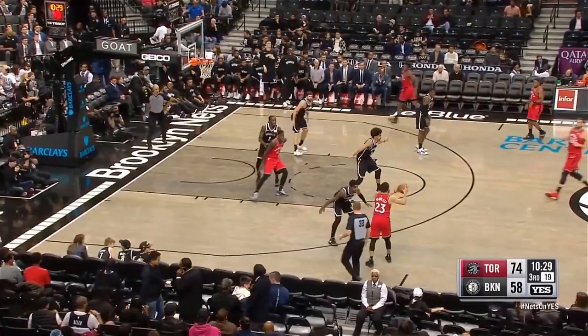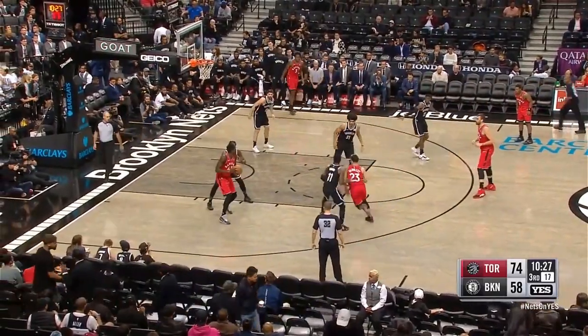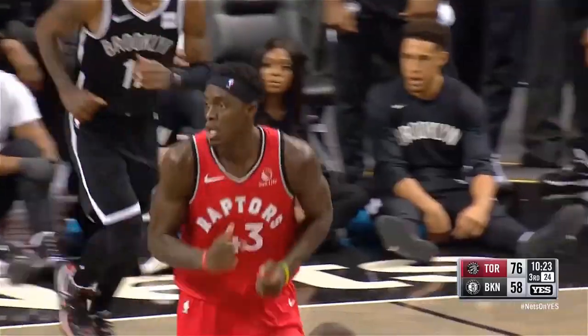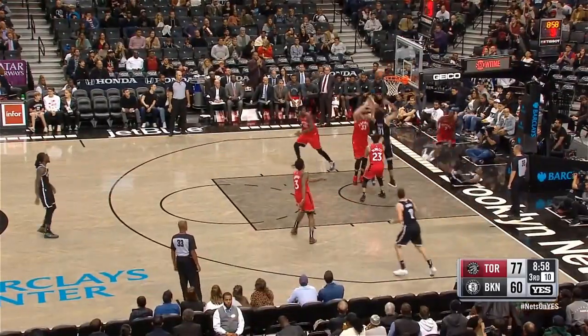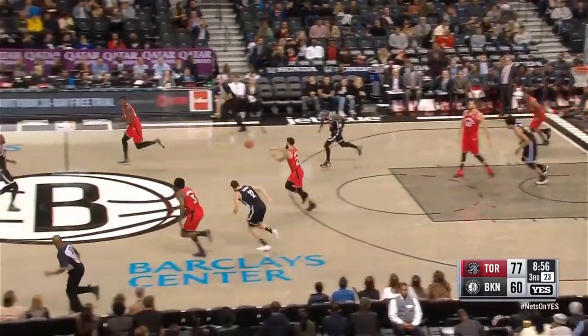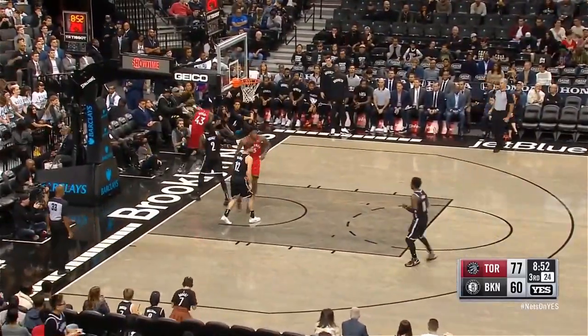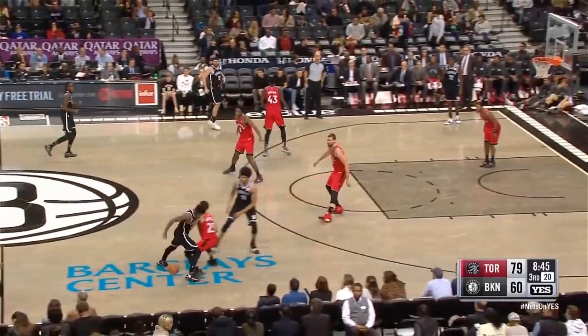First, LeVert, he's got a guy in OG Anunoby and Marc Gasol essentially tracking him. Siakam finishes that one. Out of it, finds the cutter, and LeVert couldn't quite complete the highlight. Wanted a foul, didn't get it. Here's Siakam. He lays it in. Here between Irving and LeVert, though.